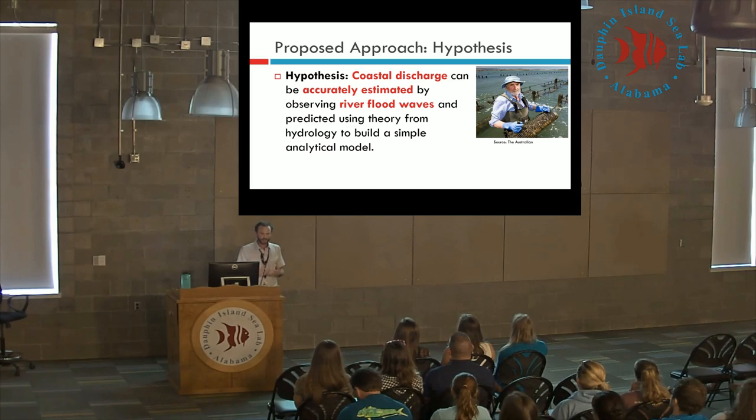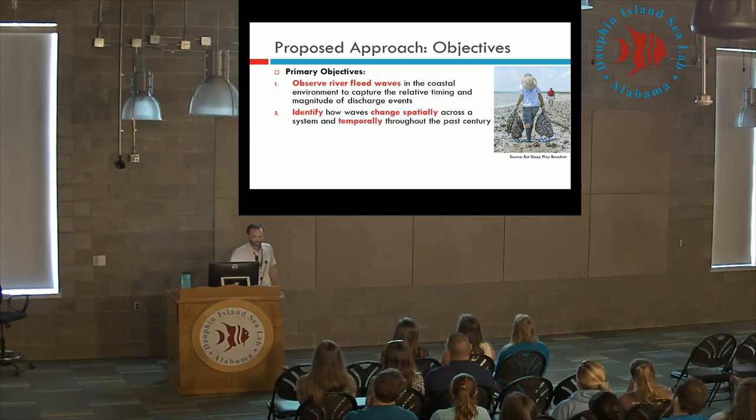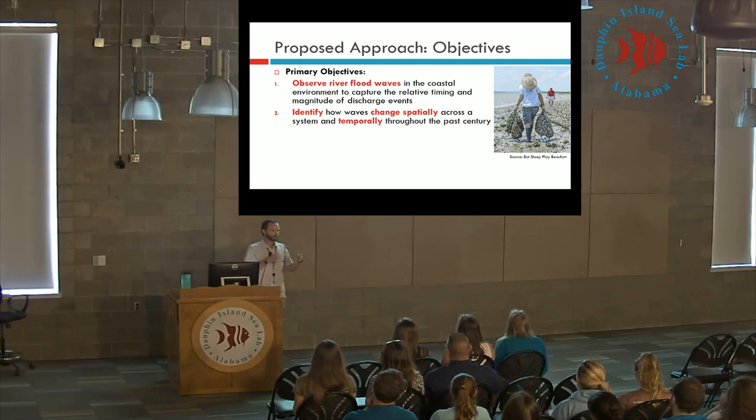So my hypothesis for this work is that coastal discharge can in fact be accurately estimated by observing the river flood waves and predicted using theory from fluvial hydrology to develop a simple analytical model. And so the primary objectives for this work are to make observations of the river flood waves, looking at the timing and the magnitude downstream of the discharge events, and then second, to identify changes spatially across that fluvial marine transition, and then also to look at the temporal changes throughout the past century.